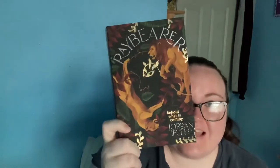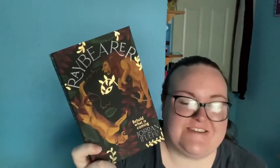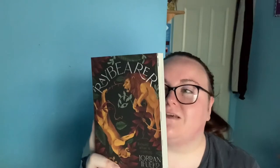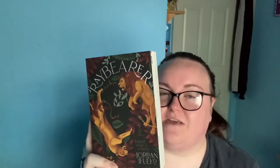And the fourth book on my list is Raybearer by Jordan Ifueko. And I love this cover. It's shiny, I love the animals, I love the shininess, like I've mentioned. Yes, I'm holding it here because I've forgotten what it's about. Really bad, I do apologise. If I butcher names, I apologise. I tend to butcher names.